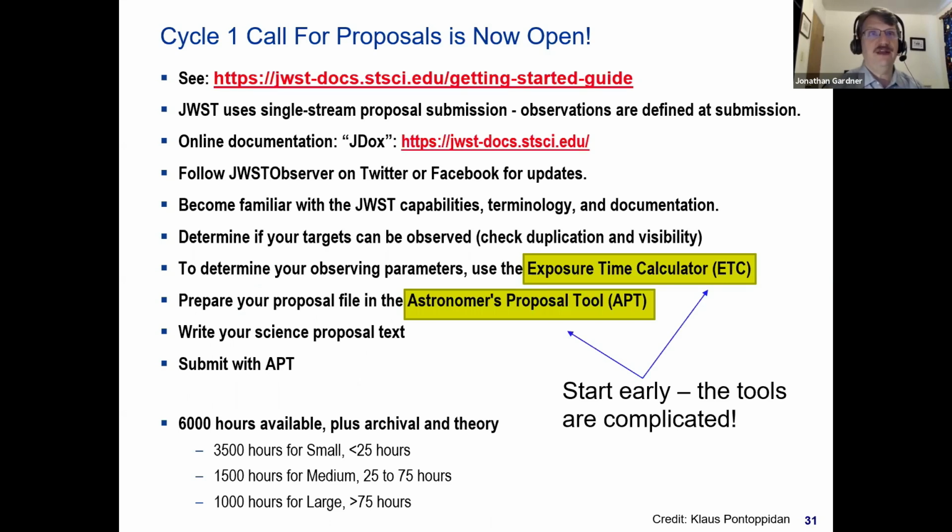So what will we be doing in that first year? Well, a lot of that is up to you. The cycle 1 call for proposals is open, and we recommend that you get started as early as you can working on your proposals, because putting together a Webb proposal is a little bit harder than a Hubble proposal, because we're using a single stream submission. So what's called phase 1 and then phase 2 in Hubble proposals, you have to do all of that at the beginning for Webb.